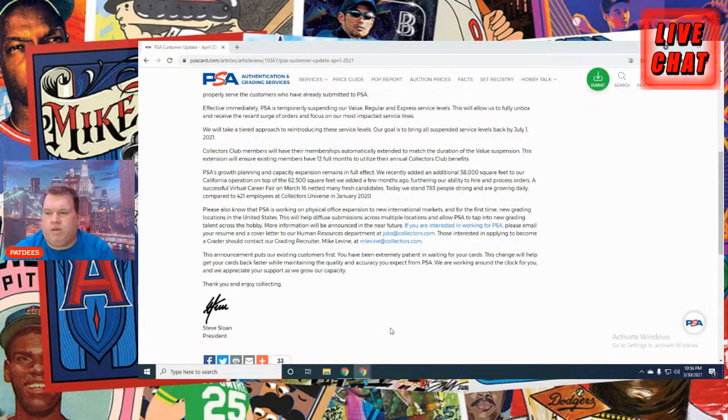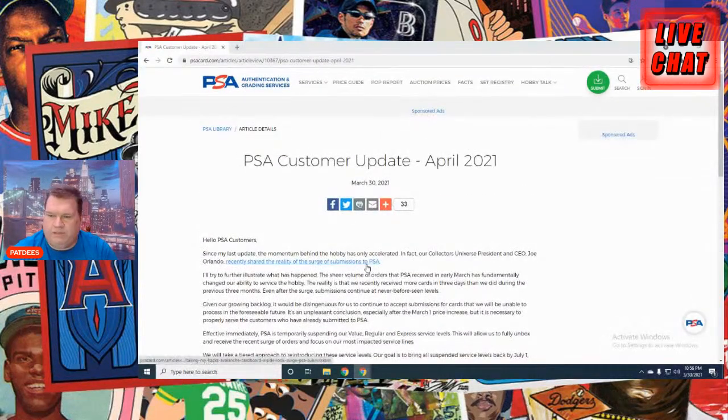If you guys aren't familiar with PSA, PSA and Beckett are basically the largest grading services companies that grade cards. Now, people say, why would you grade cards? It makes a huge difference. You could have a card that's worth $50 not graded, and all of a sudden that card is graded, and it goes into thousands. So people are investing into cards.